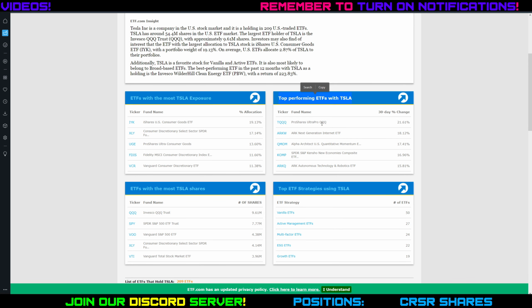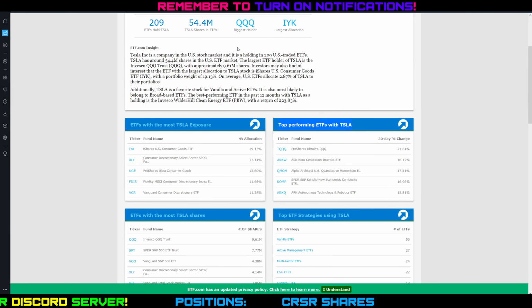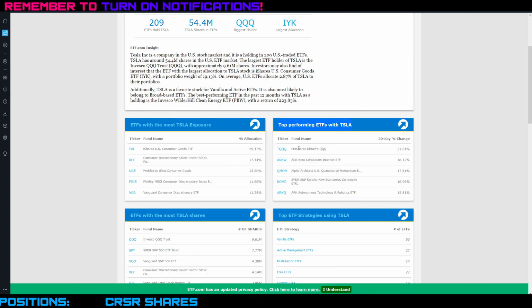So, of course, if, like we said, QQQ is the biggest holder of Tesla, well, when that does well, you're going to get triple leverage. You're going to get 3 times that. So, of course, that's going to do well. But on the flip side, if Tesla does poorly, this is also going to do 3 times as poorly. So that's the gamble there.